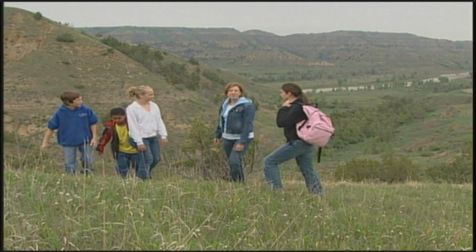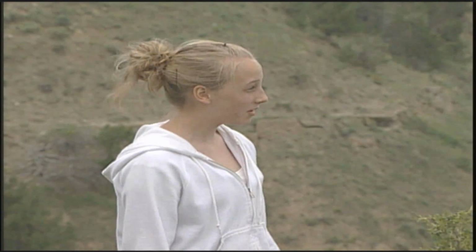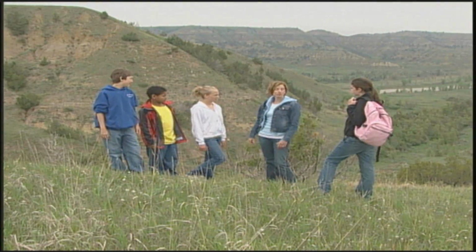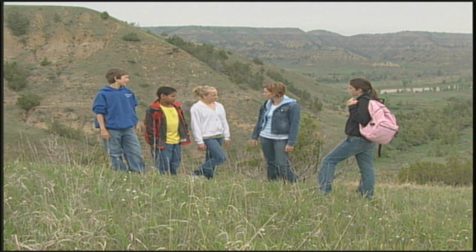Well, here we are in the Little Missouri Badlands. What do you think? Wow, is this ever a neat place? It's even better than the pictures I've seen. Do you know who owns this land? Well, actually, Jess, you and everyone in this group share ownership of part of the land.